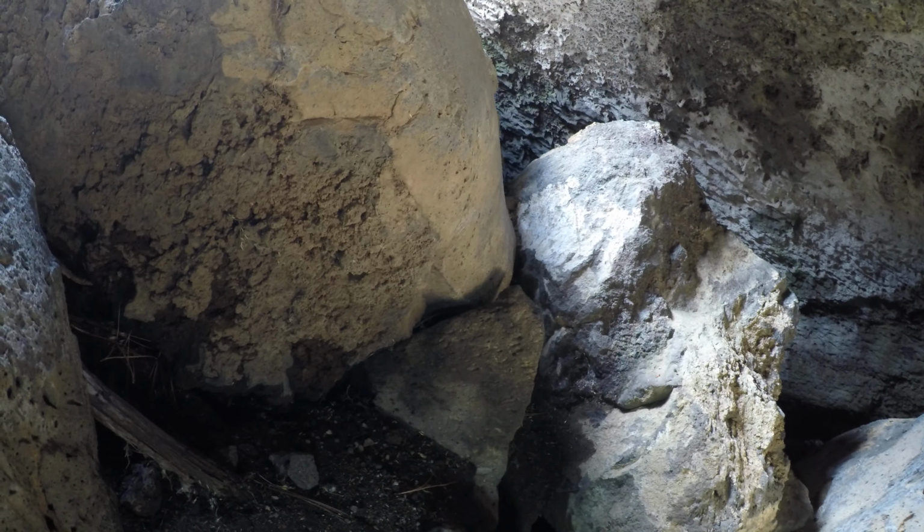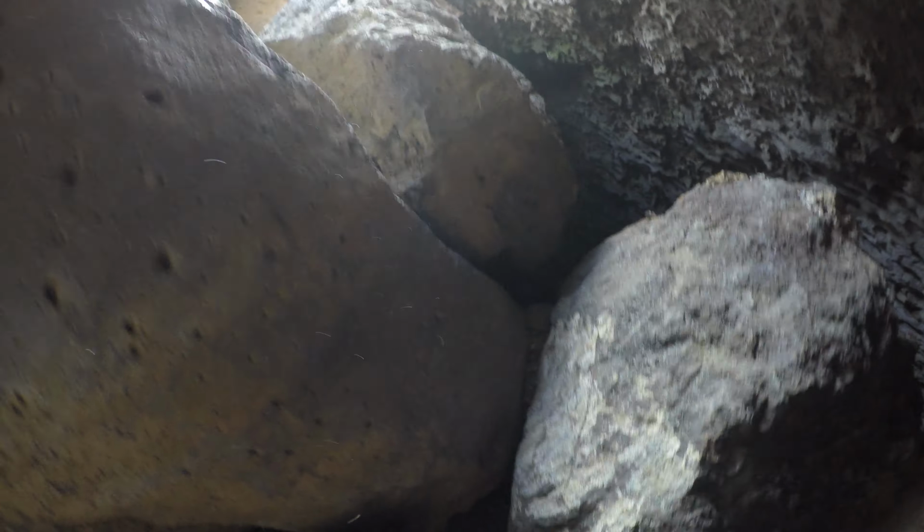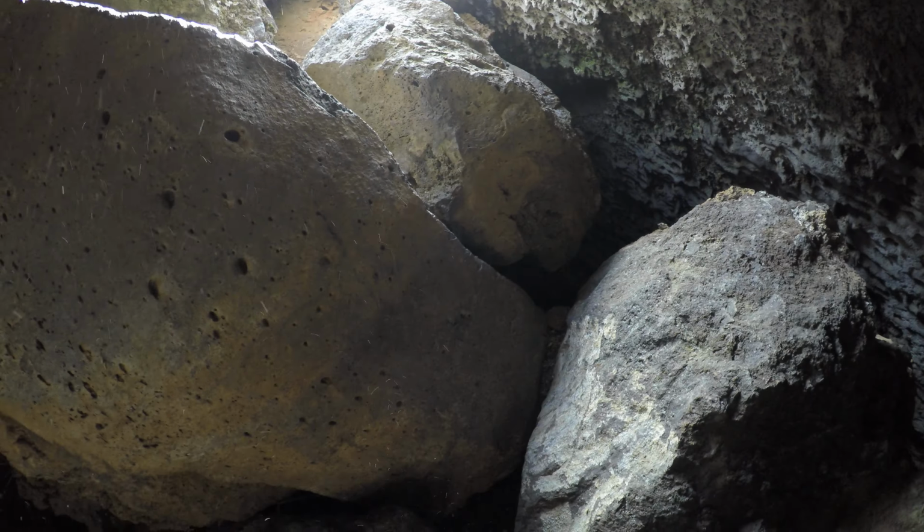Definitely would have been a nice, handy place to have knee pads. Alrighty then. Well, I'm going to call that good. There we are at Tichnor Cave.